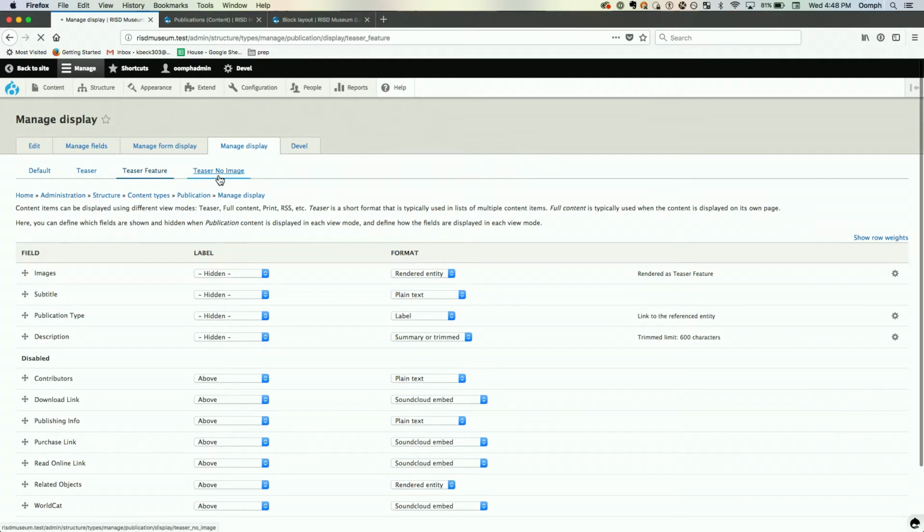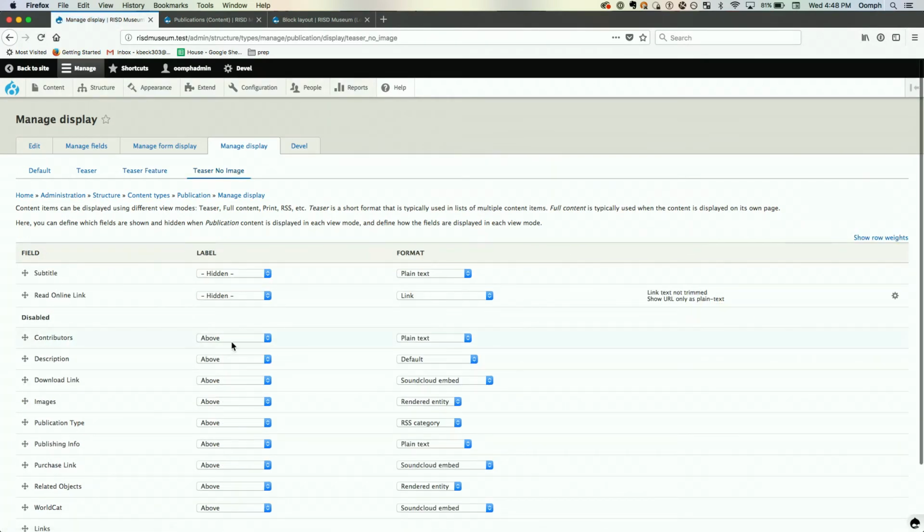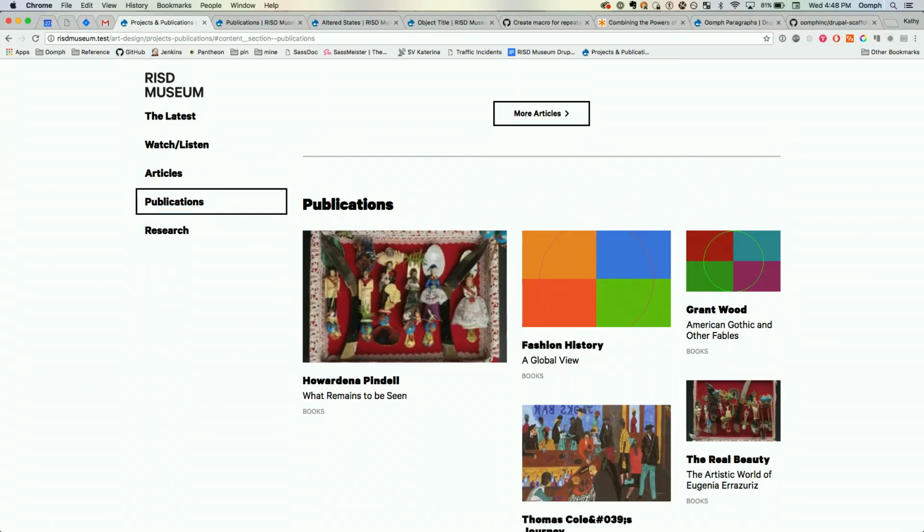And then pretty much the same information with just no image, a little less information. And where I'm using these, my teasers on my site are text or image and text, whether that text is title, subtitle, dates, taxonomy, body, links, image, text. So when I'm calling my regular teaser, it's always going to have an image with text.